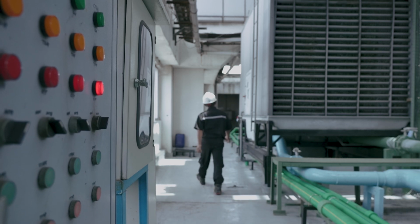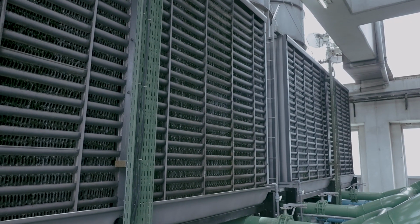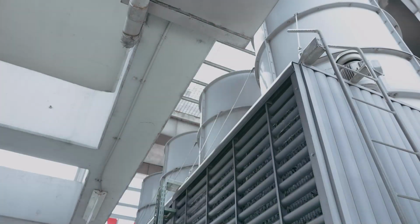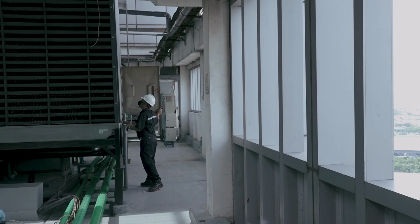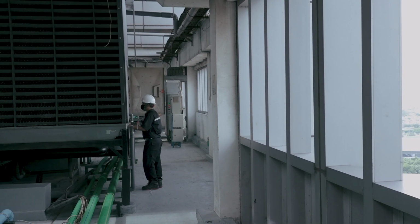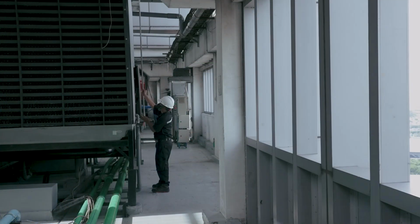The chiller pump and condenser pump have also been equipped with a variable speed drive, VSD, so that the system can work according to the needs of the chilled water flow volume. When the room set point is reached, the pump will reduce the motor speed to reduce the chilled water flow so as to reduce energy consumption.